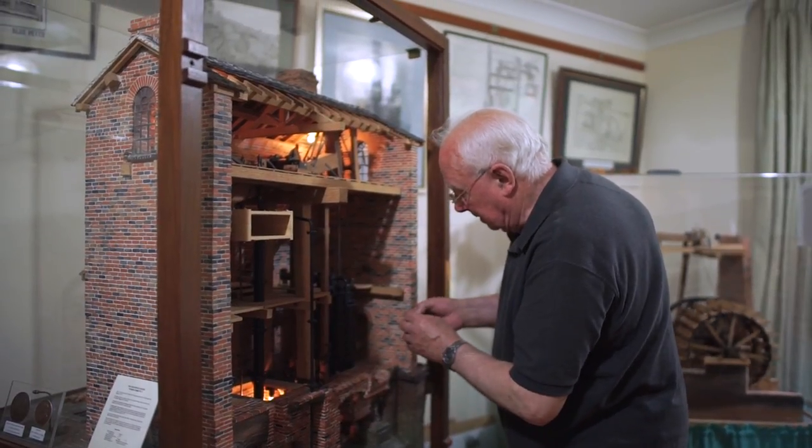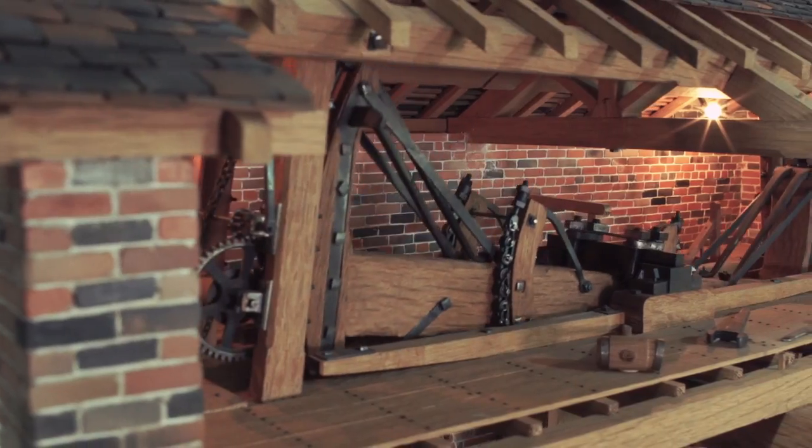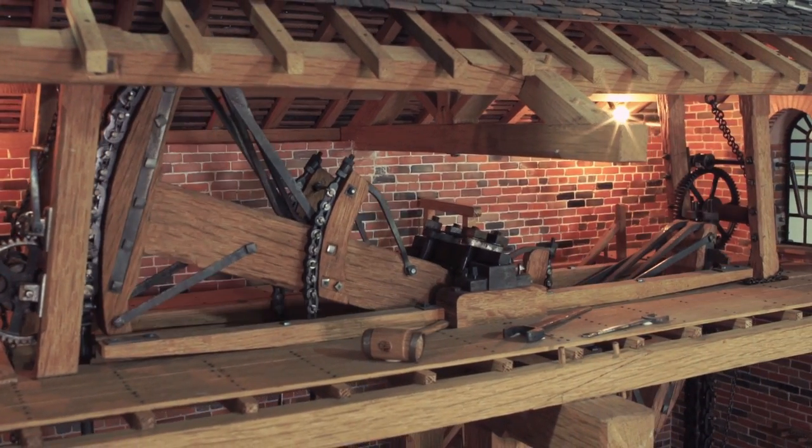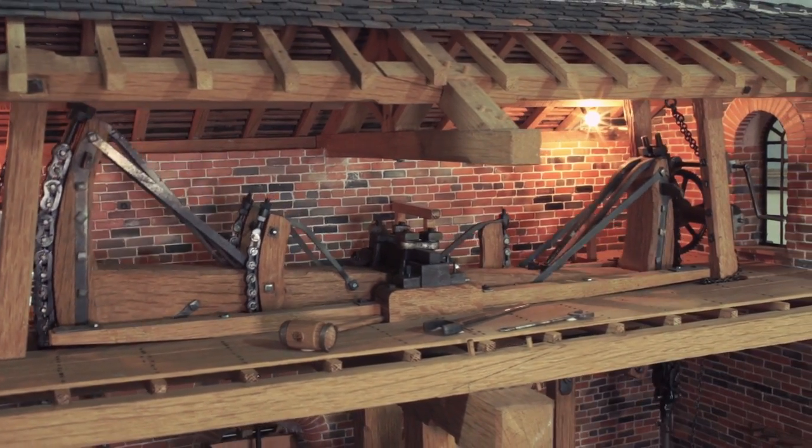Started to make these models in 1970. Many people ask me, how ever can you spend so much time making these items? My answer to that is, how long have you spent watching the television? And look what I've got.